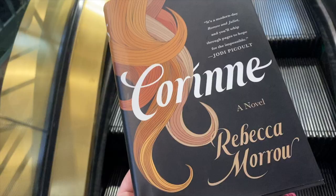This is Corinne by Rebecca Morrow. Stay tuned, I have a video coming for that, and I'm gonna be in a live stream over on Mara from Books Like Woe's channel discussing this book, so it should be fun. So I did pick that one up, but I will be starting it immediately. So that's the final book coming into my collection for the month of March.